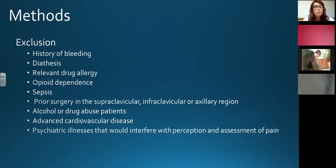So patients that were excluded from the study were any of those individuals with a history of bleeding diathesis, which is predisposition to any particular disease state or heredity leading to any abnormal allergies or disorders that they may have previously identified.